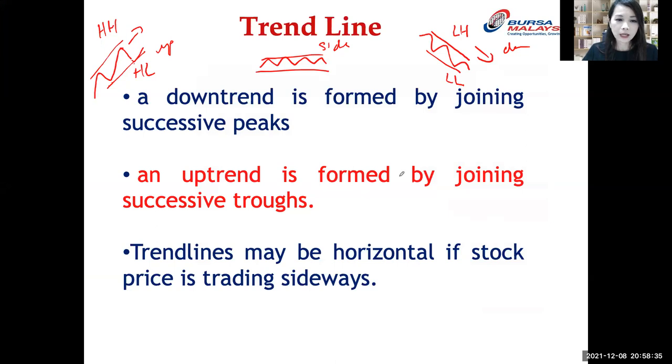So then you can see that an uptrend is formed by all the bottoms. When you have an uptrend, you form all these bottoms, and then you draw the uptrend line. And when you are in a downtrend, you form the tops, and then you draw the downtrend line. So now you see how I draw, okay? Uptrend, downtrend, uptrend, downtrend, horizontal trend, horizontal trend, okay?